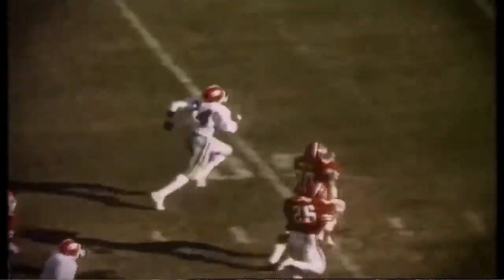Lindsey's got 35-40. Lindsey's got 45-50. 45-40. Run, Lindsey. 25-20. 50. 10-5. Lindsey's got. Lindsey's got. Lindsey's got. The annual border war between the Gators and the Bulldogs. I broke my chair. I came right to a chair.